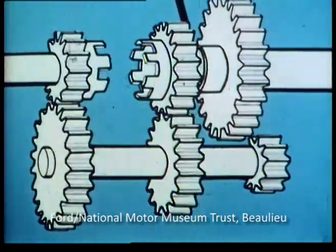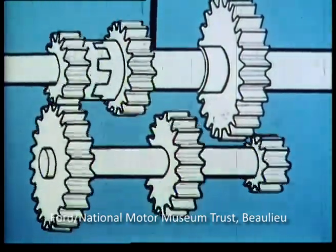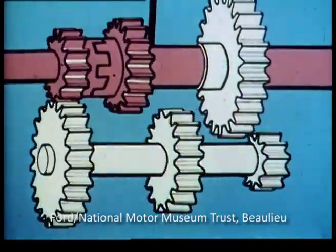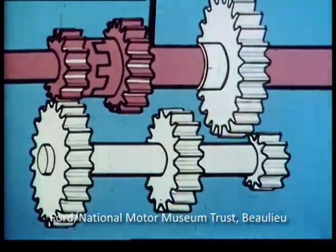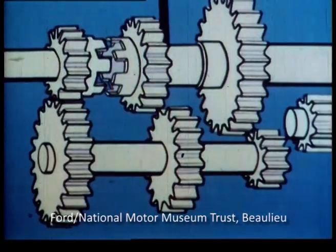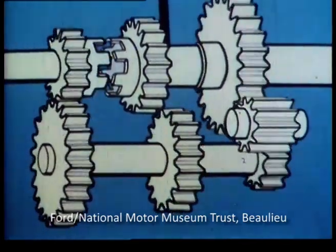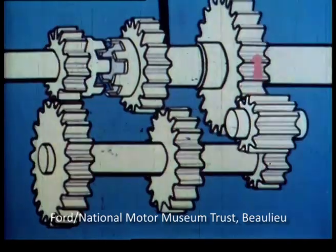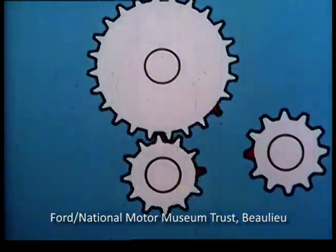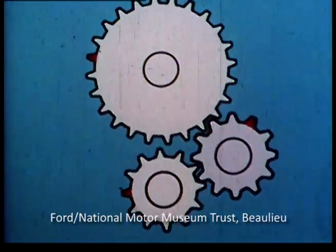Now change to third gear for direct drive. In this gear, the engine and second shafts connect without cogwheels to give direct turning force to the back wheels. Now reverse. An extra cogwheel reverses the drive. Forward drive, reverse drive.